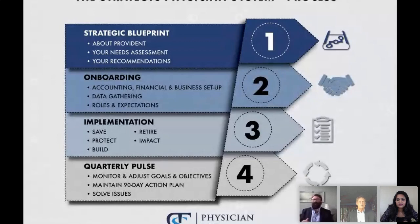At the beginning of the presentation, I talked about the model and the 5 areas that we focus on. This is getting into our 4-step process that we take all of our clients on, starting with something called a strategic blueprint, where it creates a needs assessment along with a set of recommendations that are specifically designed for your situation. That is a service we charge just under $1,000 for, but we also have a guarantee saying that if we can't save you $10,000 in taxes or find you $10,000 of tax savings in that strategic blueprint in the first year, then we will refund that fee.